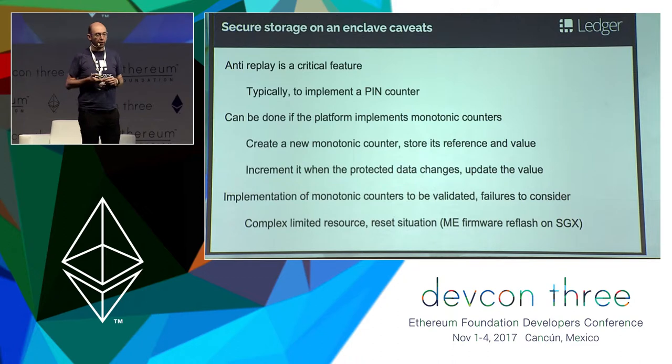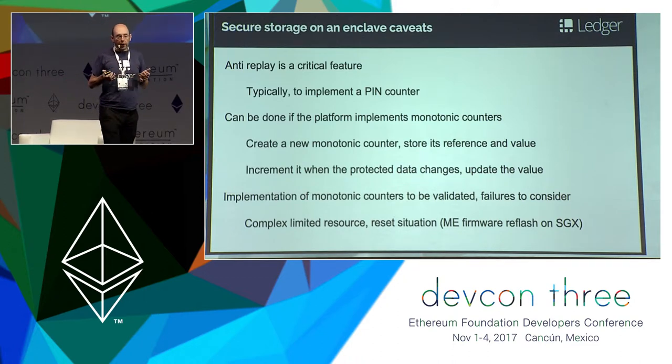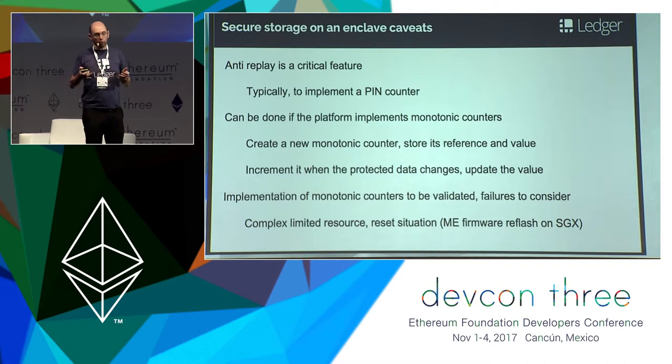We still have some problems if we want to consider secure storage on an enclave, on which we can't store things natively. Typically, anti-replay is a critical feature. If we want to implement a pin counter and we don't have anti-replay, it's not going to work, because then people can just push you the same counter over and over again, and you just can't do that.